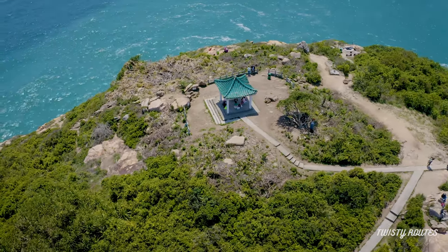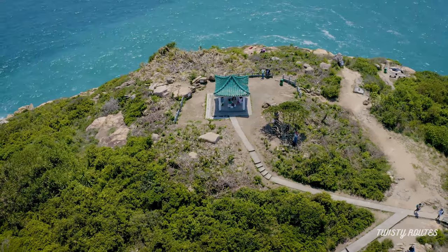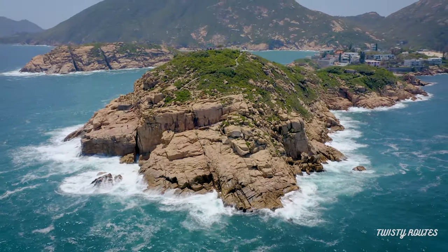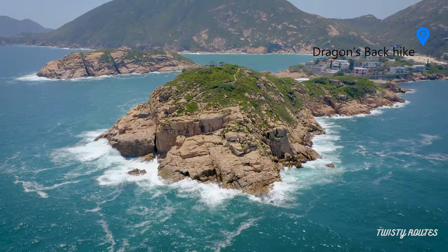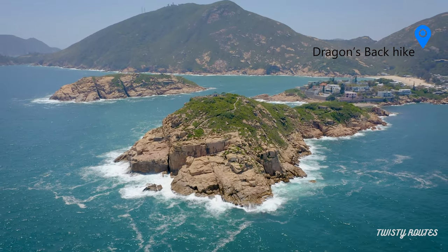Did you notice while hiking Tai Tau Chau, there is another mountain sitting in the backdrop? This is one of the most popular hikes in Hong Kong, known as Dragon's Back Hike. This small island along the Shek O beach is what you can see when you get on top of Dragon's Back viewpoint.